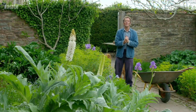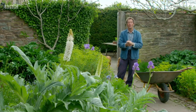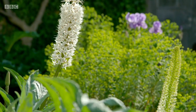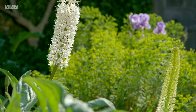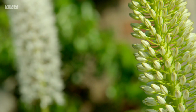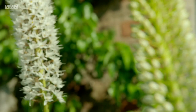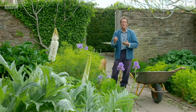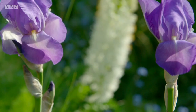Now, I know that we've had a dry winter and spring, and that for a lot of people, that's caused problems. But I have to say, here at Longmeadow, it's been a joy, because normally it's so wet. And to have a period of relative dry means that not only can you garden and get on with things, but also a whole load of plants respond really well. And none more so than here in the dry garden.